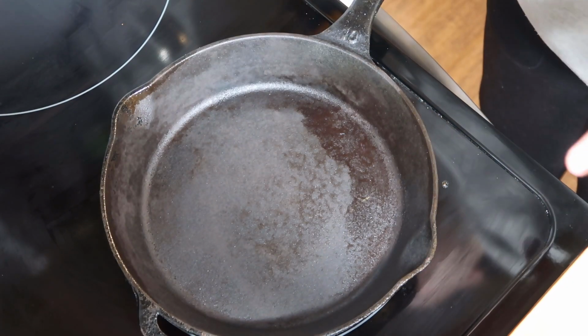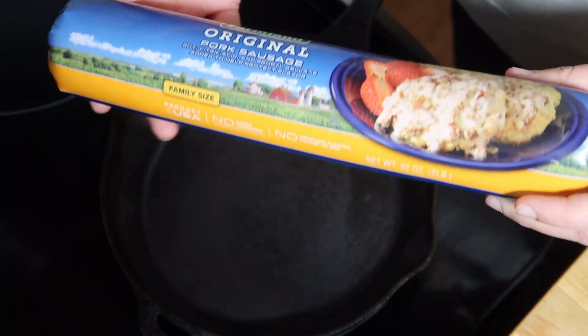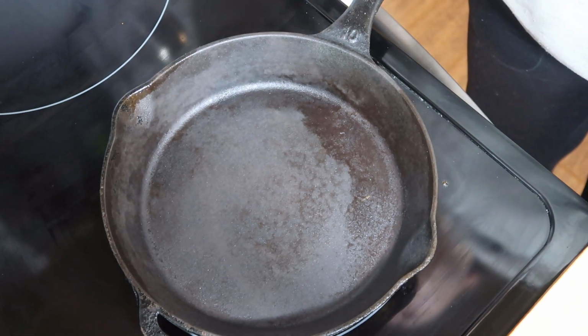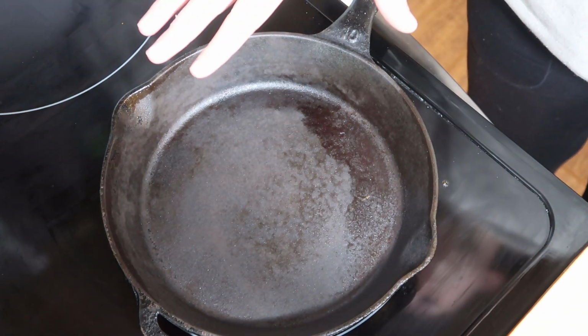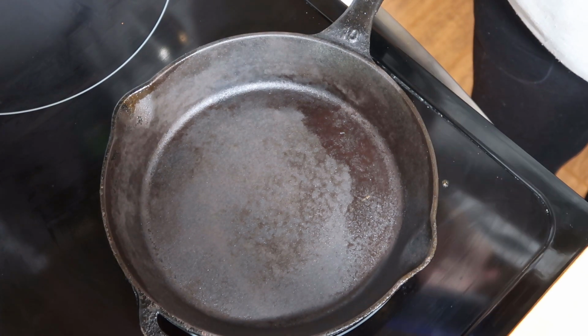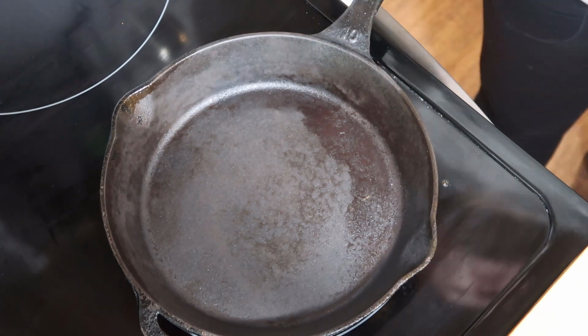All right, now that that is in the oven, I'm going to take this 2-pound sausage roll that I got for $1.99 a couple weeks back. Honestly, it was probably like a month and a half ago now. I'm going to cook that up in this other cast iron pan, and then I'm going to use this in a couple recipes over the next few days.